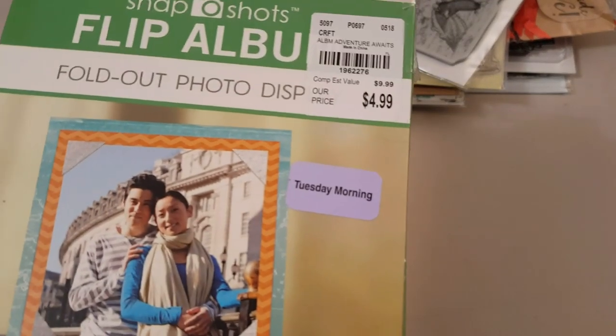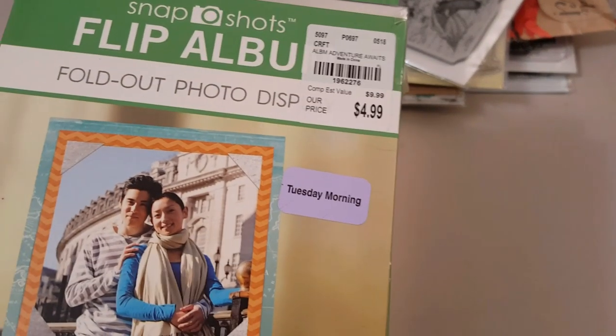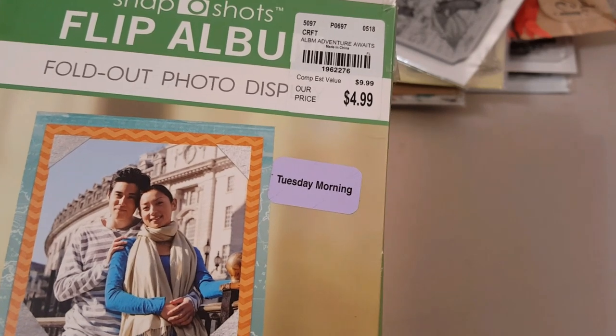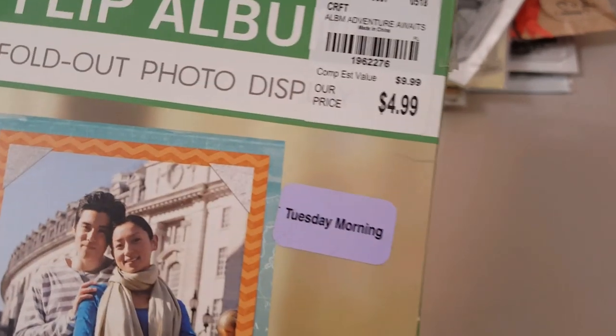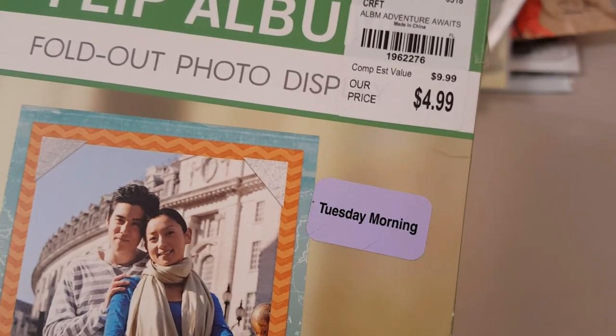I believe purple is 60% off, and yellow is 40%, but I really can't remember. It might be the other way around. This was $4.99. This is a flip out photo display kit.